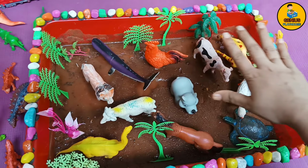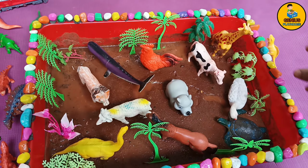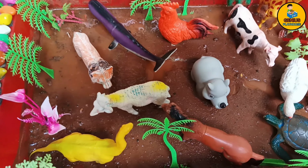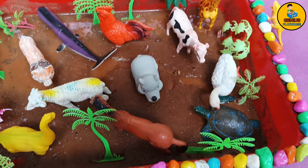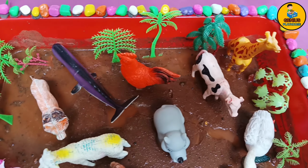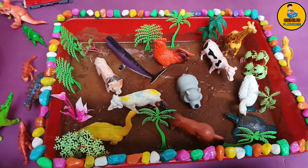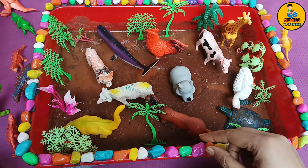Here we have a muddy jungle. This muddy jungle has so many animals. They're all dipped in thick mud. Whoa, look at them. They look so awesome. This jungle has got a lot of mud in it suddenly, and all animals need rescue. Let's rescue one by one.